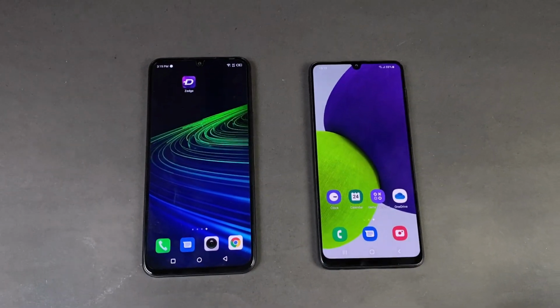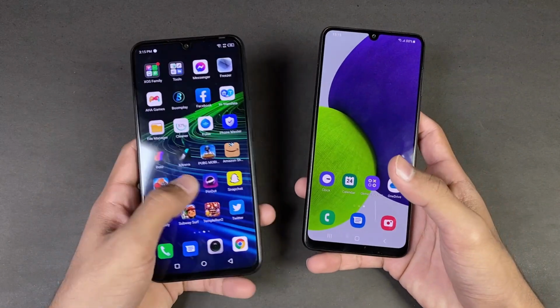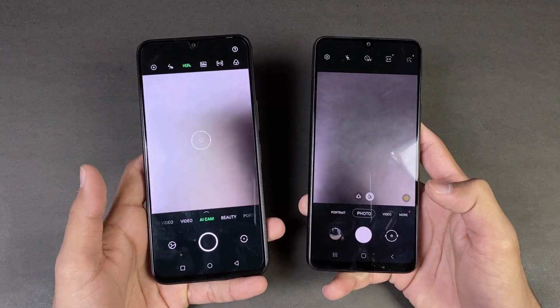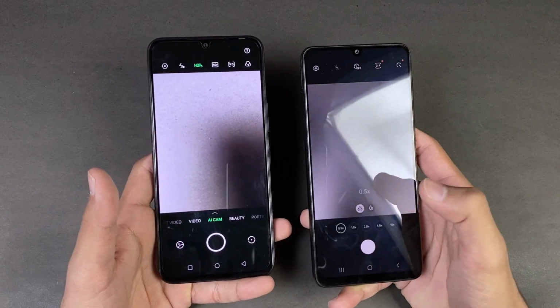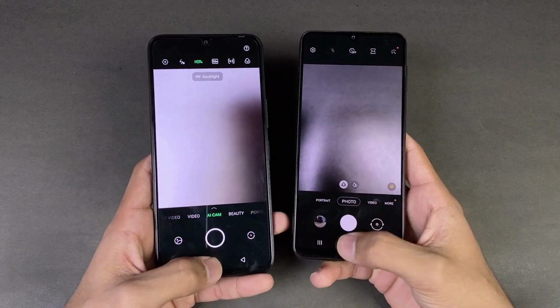Again, we have a 90Hz refresh rate versus a 60Hz refresh rate. Next, I launched the cameras on both phones, the default camera app, to see which one is going to be the fastest. The camera opens faster on the Samsung as compared to the Infinix.